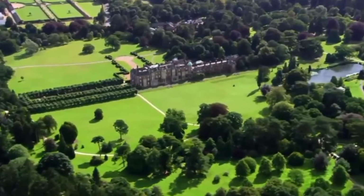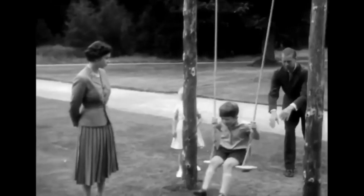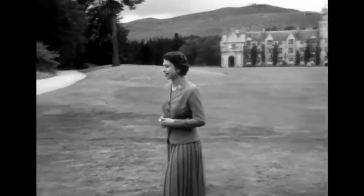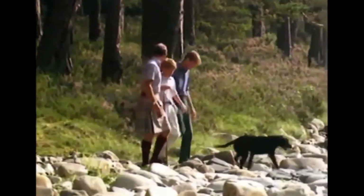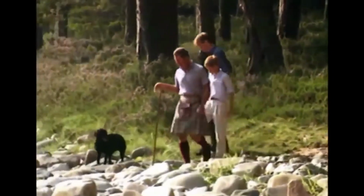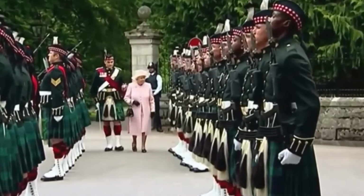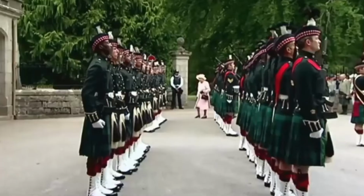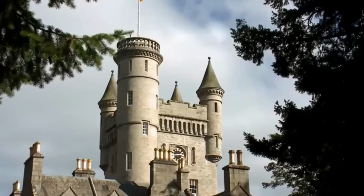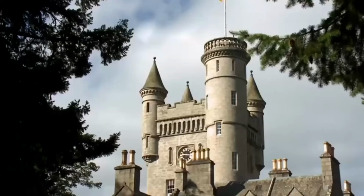For nearly 170 years, Balmoral has been the royal family's secret retreat in the Scottish Highlands. Balmoral is very Scottish. It's set in the most beautiful countryside in the Highlands of Scotland. The royal family's annual summer holiday here is a time for them to embrace all things Scottish. So you'll quite often be woken up with the sounds of bagpipes. Being a Scot, that's something I wouldn't mind, actually having a piper wake me up.